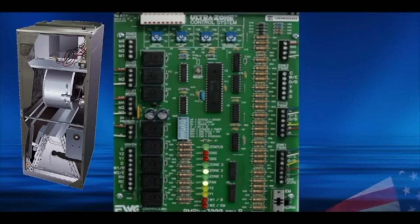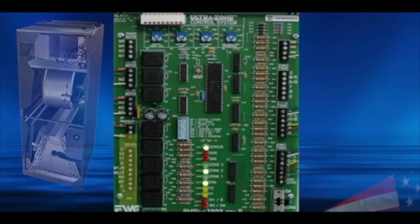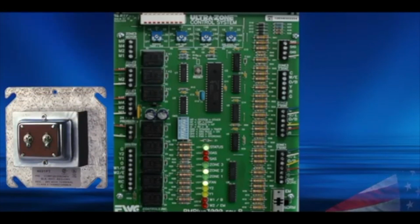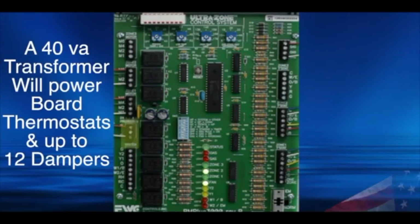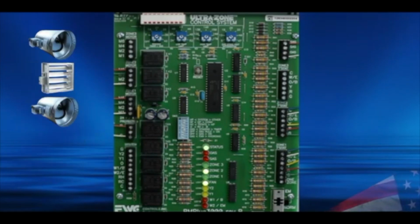Wire the board just like you were wiring a thermostat. Wherever the thermostat connects to the system is where you connect the board. 24 volt is where the independent power of the zoning system is connected. Please use an independent transformer for the zone board. A 40 VA transformer will power board, thermostats, and up to 12 dampers.